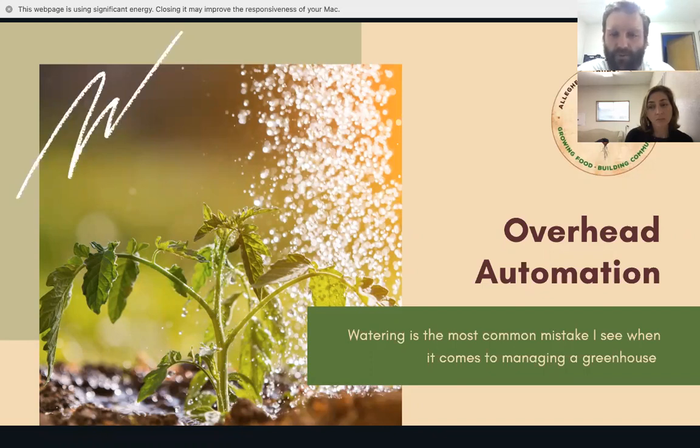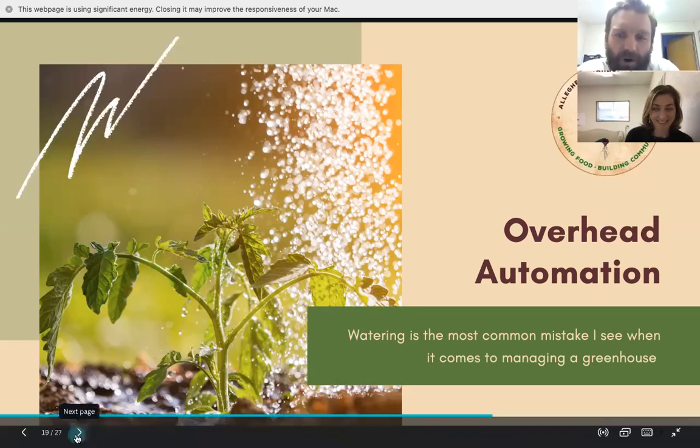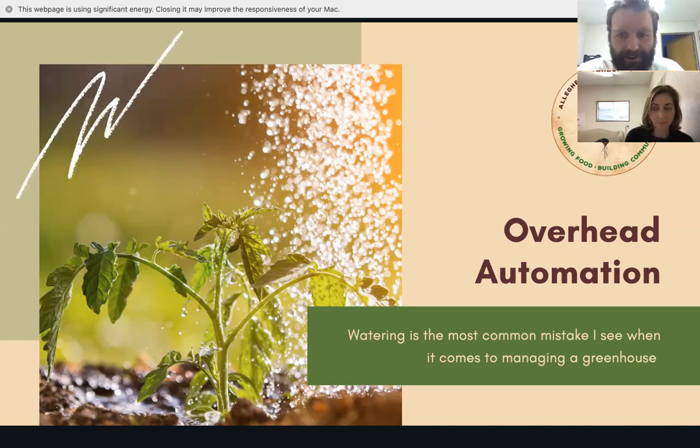Some signs of overwatering: I wish I could draw, but probably a good thing I can't draw on this thing. If you see a seedling pop up and it's just straight up, with no seed on it and no leaves, that's a sign. It's called damping off, and that's a sign of overwatering. If you see green algae forming on your potting soil, that's also a sign of overwatering.